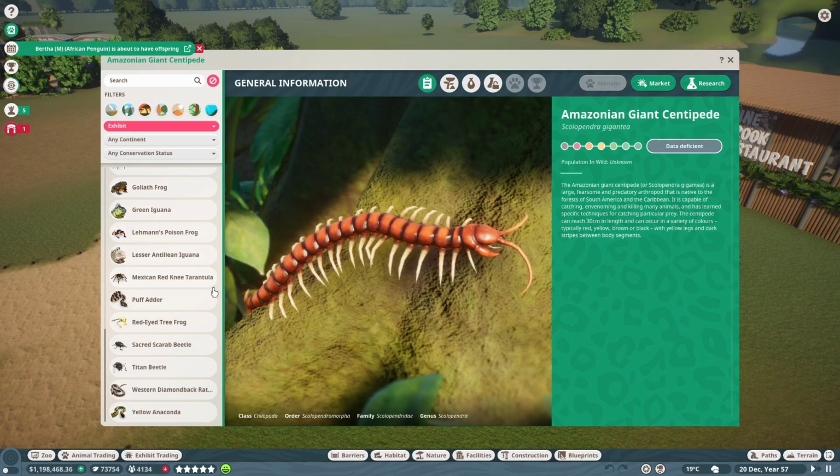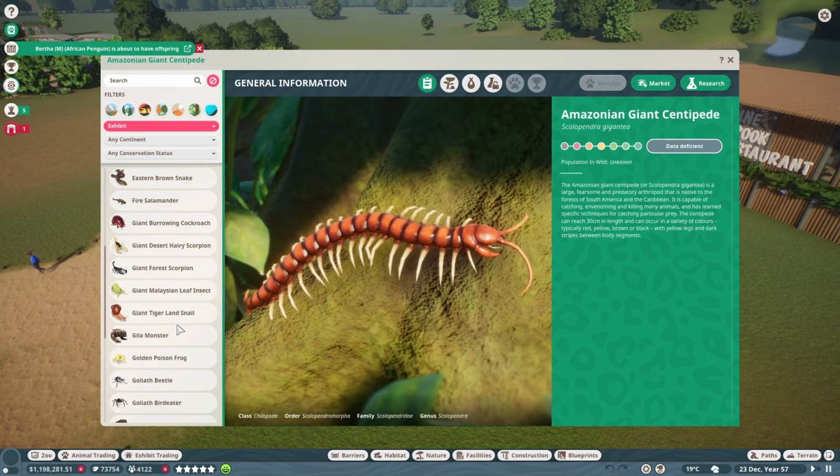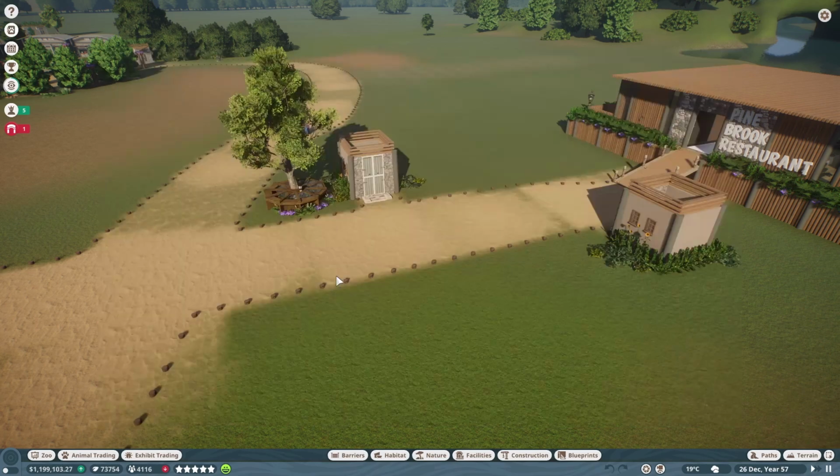And there you are, it stops at the yellow anaconda. So if you want us to put some snakes in, then let me know in the comment section down below. We can put the beetle in, spiders as well. I don't think we've got any spiders. You let me know what you want. So please name 4 exhibit animals.